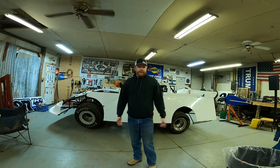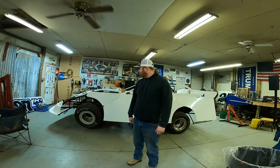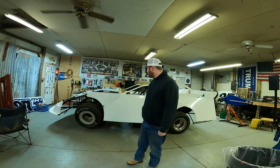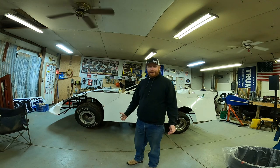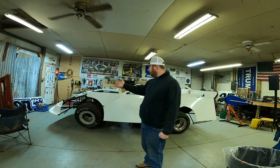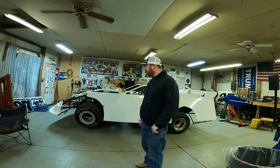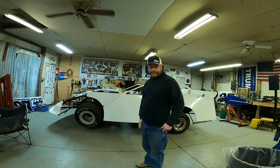So just to give you guys an update, right now we had to order some fender flares for Nick's car, some body bracing, and some side skirts. The side skirts still haven't come in just yet, but with the fender flares and the body braces coming in, we should be able to get a little bit of work done on his car and start making some more progress. That way we can get back started on ours.